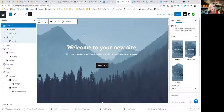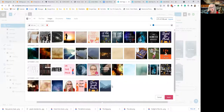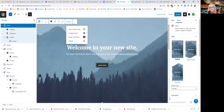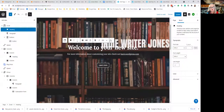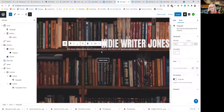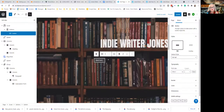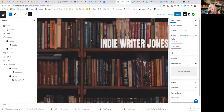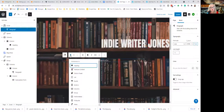We're going to take this. What is this? It's a cover. We're going to replace it with media library. Had a little bookshelf. There we go. Insert. And then we're going to remove this. Remove this. Remove this. Remove this. Remove this.